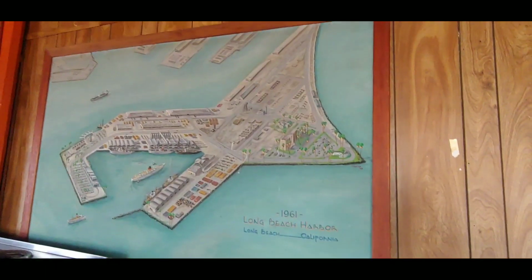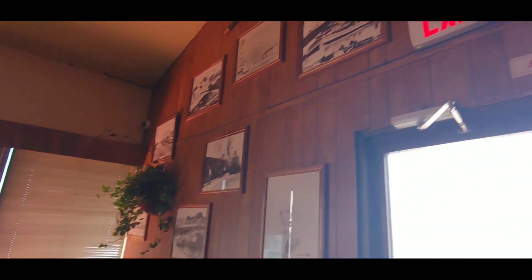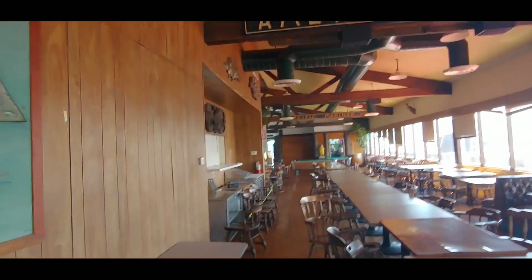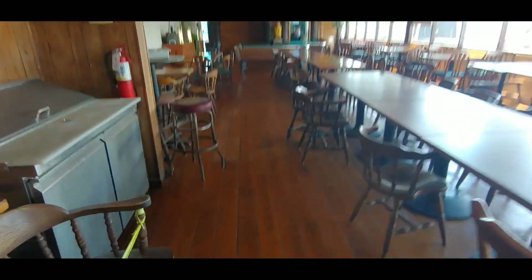Where the fishermen, or sports fishermen, come in with all their stuff. That's a cool map. I'm glad I caught this place alone. The filming material, by the way.